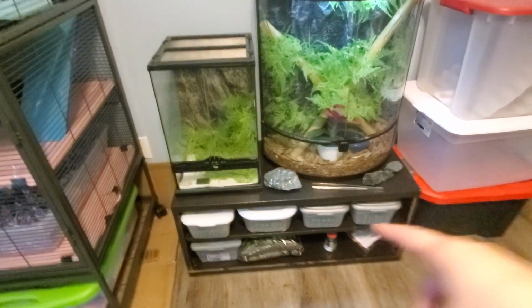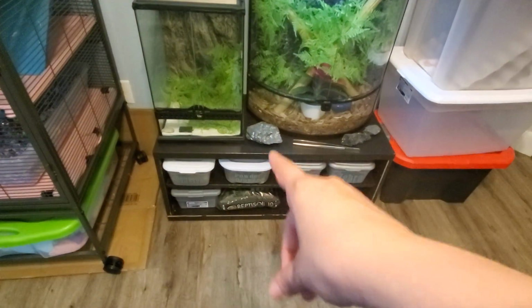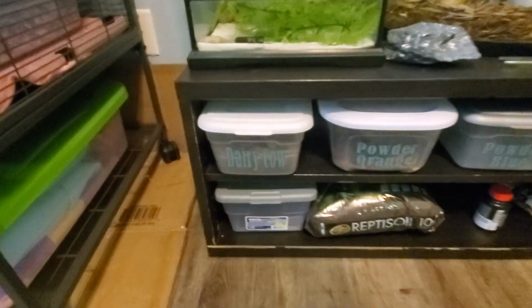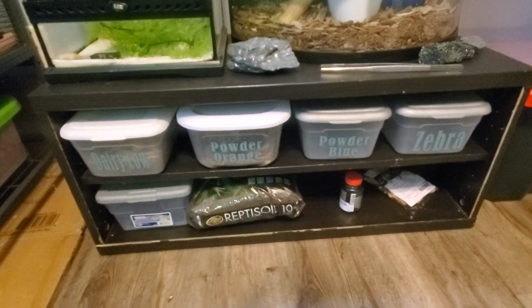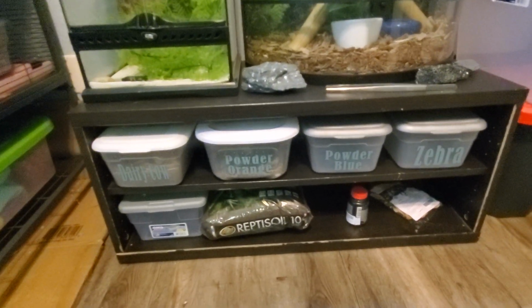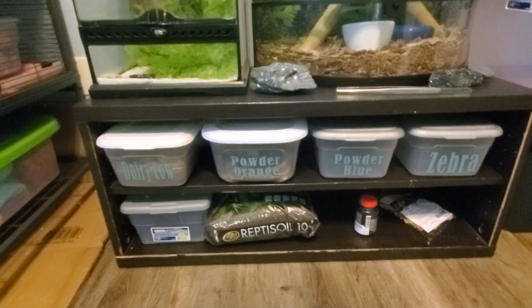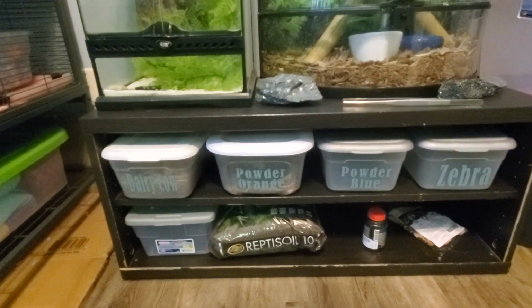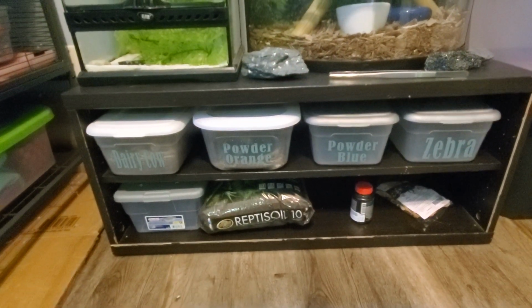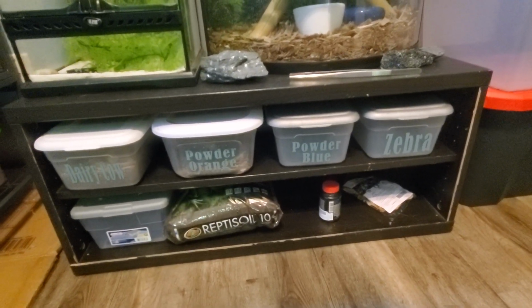Underneath there, I have extra substrates. That's leaf litter. And then I have my isopods. I have quite a few different kinds of isopods. They're all neatly labeled there. The powder blue and the zebra are empty because orders are taking forever to get in, and I ordered them like 2 months ago, but they're still on their way. I checked in this morning. So dairy cow, powder orange, powder blue, and zebra, they're all labeled nicely. I do have some more substrate coming in that's actually for the isopods from Josh's Frogs, and then I've got leaf litter and things like that.